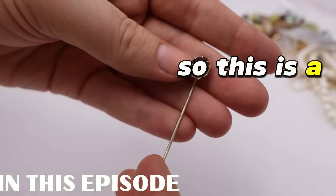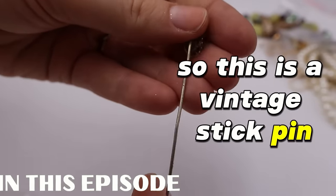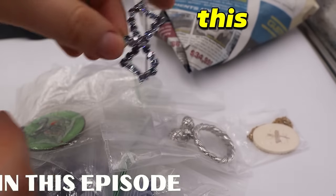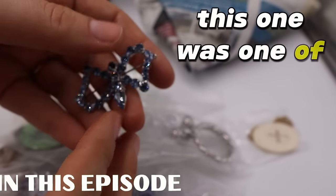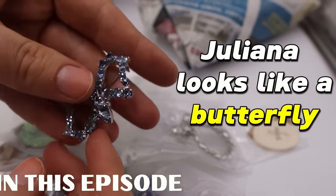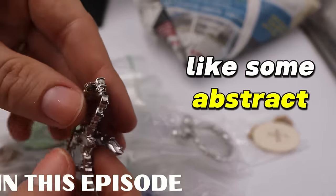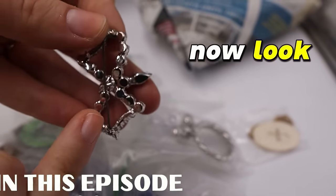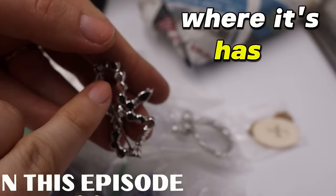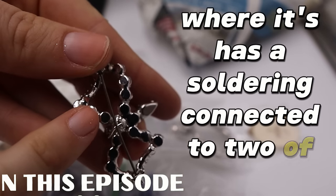So this is a vintage stick pin. What does it say on the stick? This one was one of them that I thought was potential Juliana. Looks like a butterfly, right? Like some abstract butterfly. Now, look here. Puddling, right? Figure eight puddling, where it has the soldering connected to two of them.